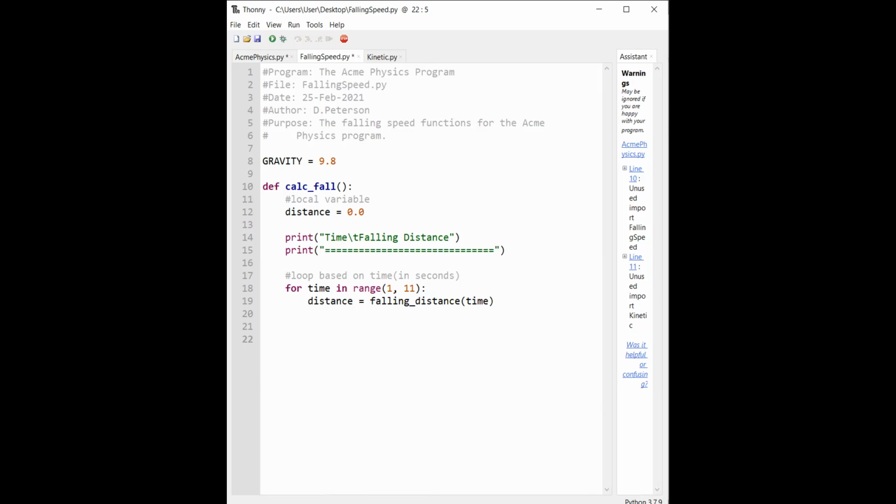And put in my define falling distance. And again, it's sending an argument here, see? So I have to catch it down here. Okay. And I can call it time. I can call it anything I want. In reality, it wouldn't have to be time. Then I can have fall distance is assigned my gravity times my time times my time.